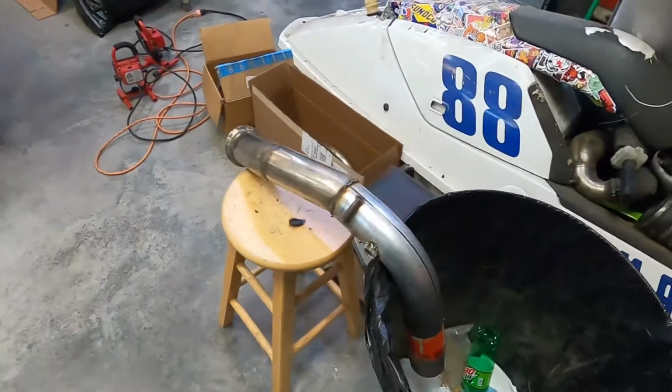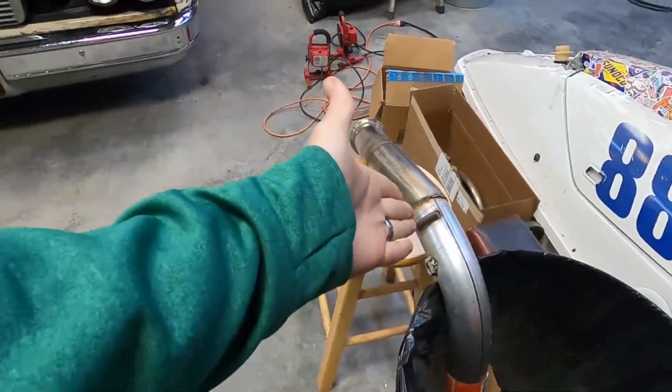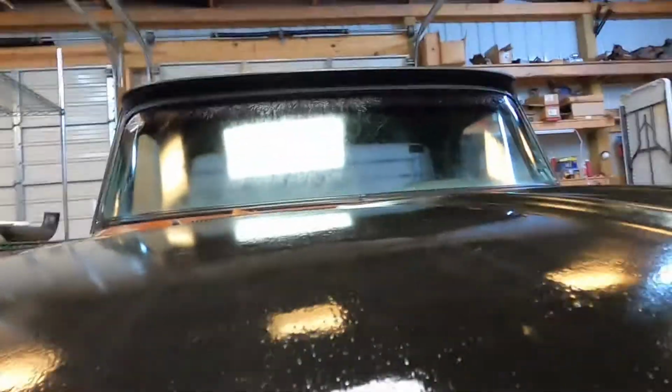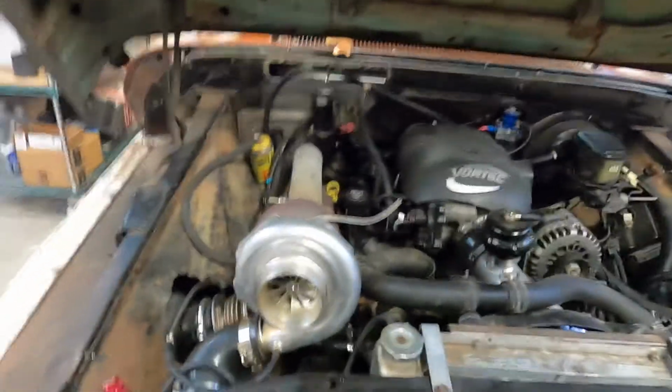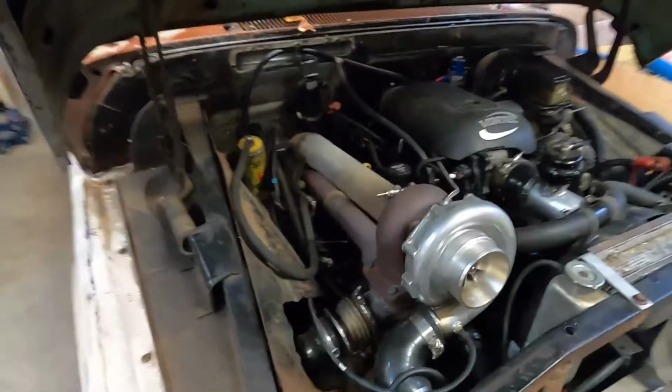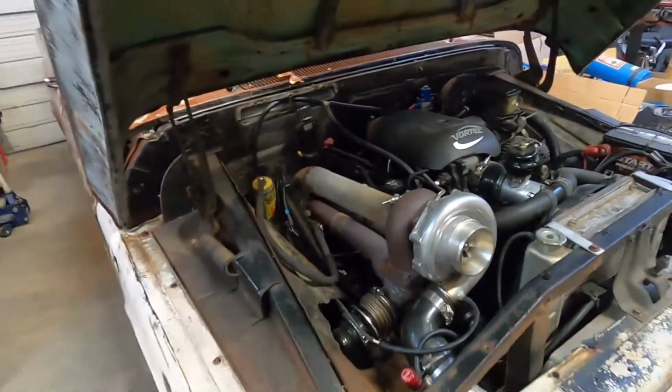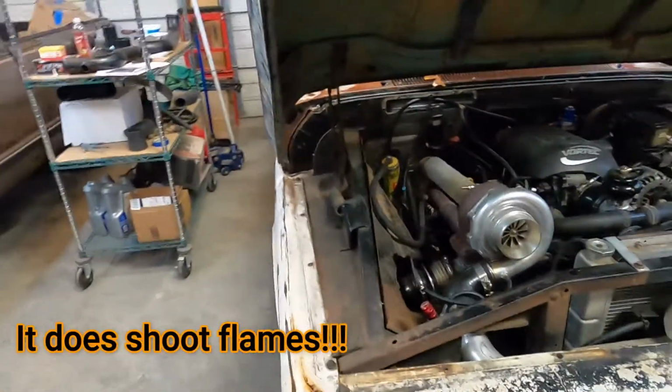All right, for the folks that have been following a long time, you remember the hater pipe we built for the cruise nights. So obviously, if you're gonna put it on the limiter, you gotta put that on there. So I'm gonna pop this off, throw the hater pipe on, and get some flames out of it. We'll see.